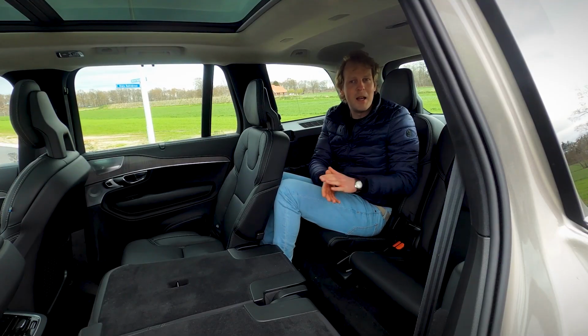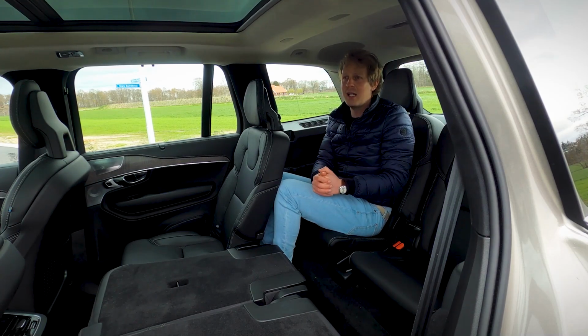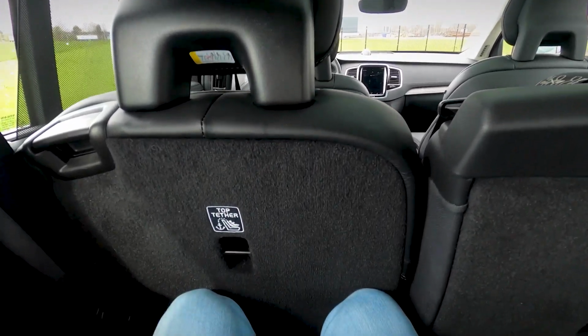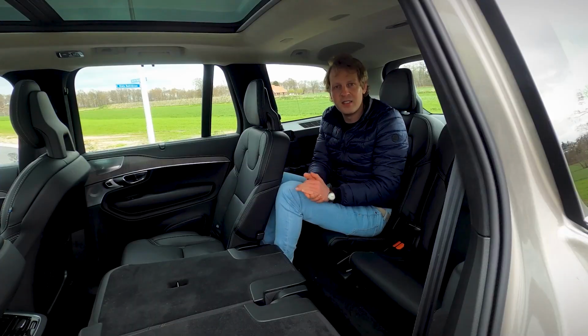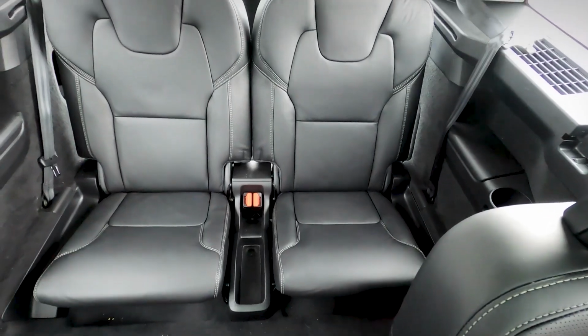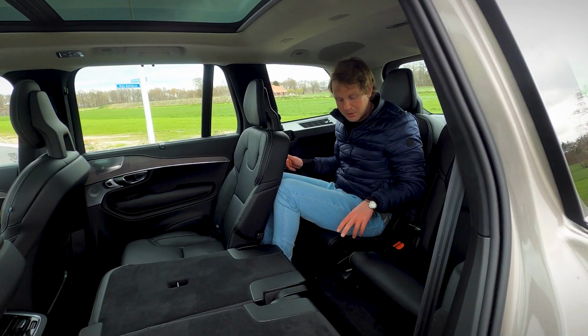Now this place isn't really meant for adults, and Volvo is quite clear about that. However, I'm giving it a try anyway. I'm 180. Yeah, my head is hitting the roof and I definitely don't have any leg room. However, if there would be a situation where you had to pick up like 5 friends at the train station, they'll be alright for like a 10-minute drive. But this place is really meant for kids, and kids can sit here fine. They even get a little storage area between the seats.